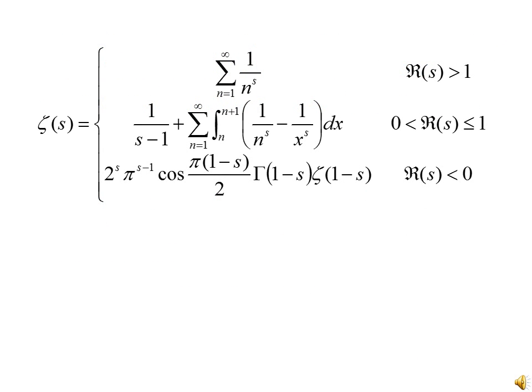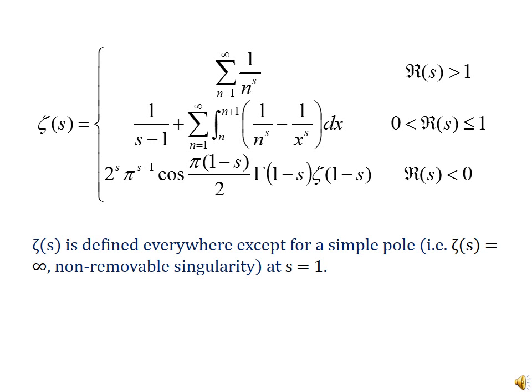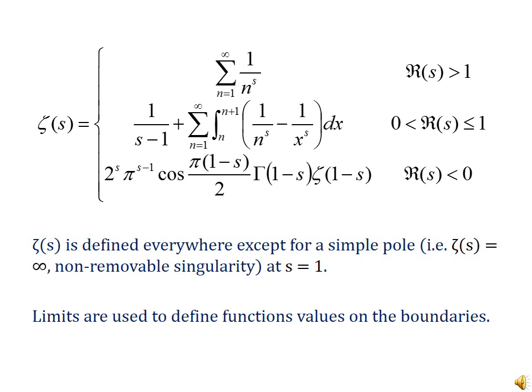Together, these three parts define Riemann's zeta function for all complex numbers except s equals 1. At s equals 1, the function is undefined since it takes on an infinite value.